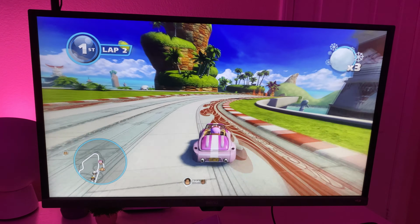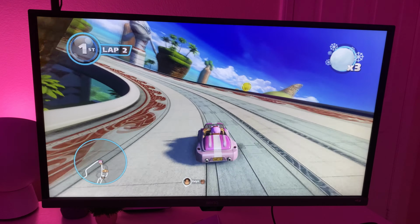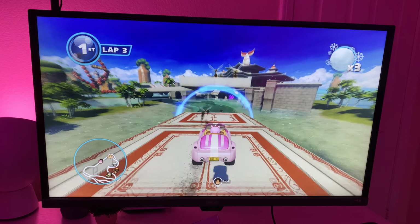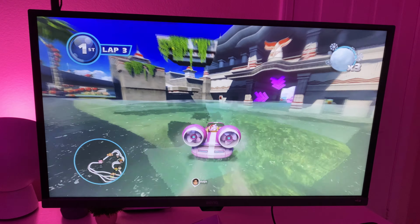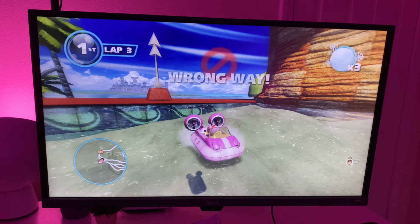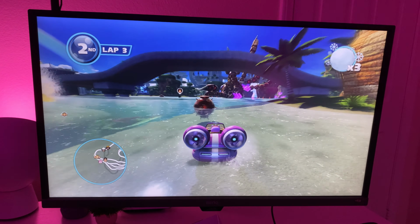And I haven't seen any lag or anything. Everything seems to be running at a higher frame rate. And this is definitely one of the best kart racing games. Final lap. Can we do it, guys? Can we do, oh my God. The water, a little bit harder to navigate. Oh, come on. Am I going the right way? I'm going backwards. What's going on here? I know, why am I going the wrong way? No, I'm in second now, dang.